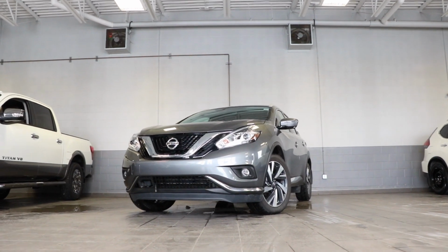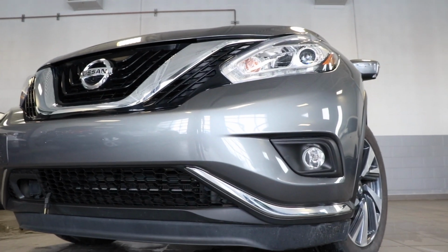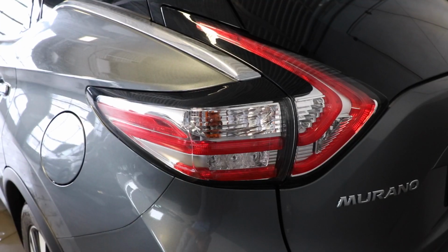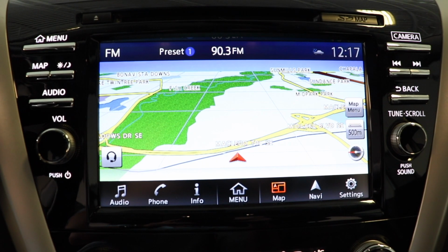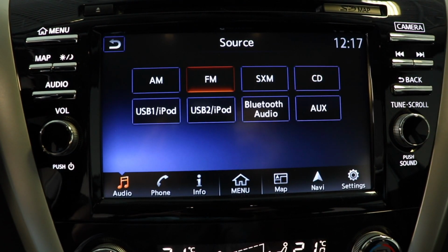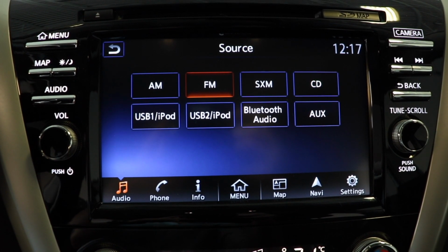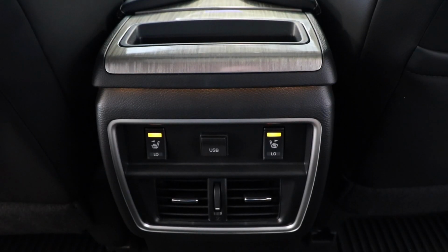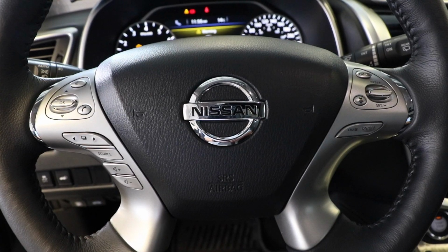First and foremost, there is a full set of LED lights everywhere on the Murano. That includes the fog lights, the headlights, the indicators, as well as the rear lights. There's an 8-inch touch display in the middle of the dash, and it supports Apple CarPlay, Android Auto, FM/AM radio, Sirius XM. It also supports the USB and aux cable that is in the front. There's also a USB in the back to charge your phone.